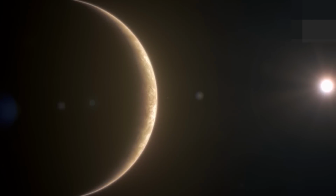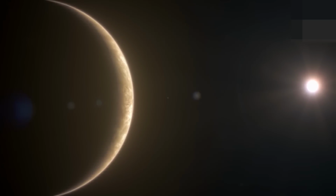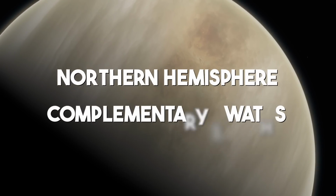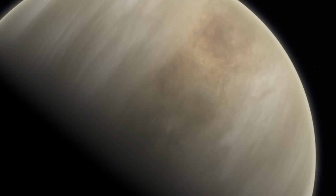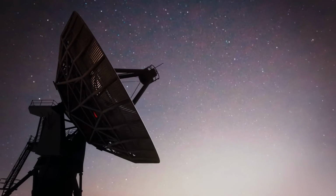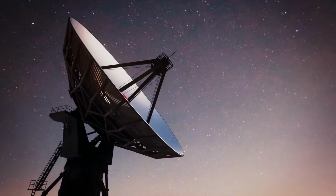Both Venera 15 and 16 entered Venus's orbit successfully and began their mapping mission. They were positioned so that they could map the northern hemisphere of Venus in complementary swathes, each covering an area from the North Pole to the 30-degree latitude line. Over 8 Earth months, they completed their mission, transmitting valuable and unprecedented data back to Earth.